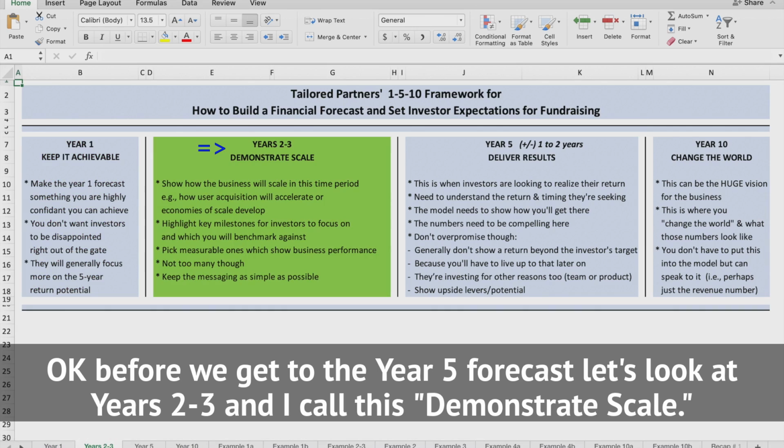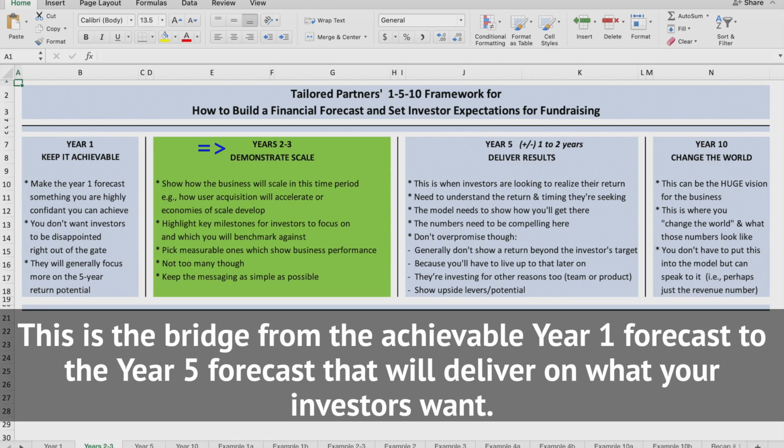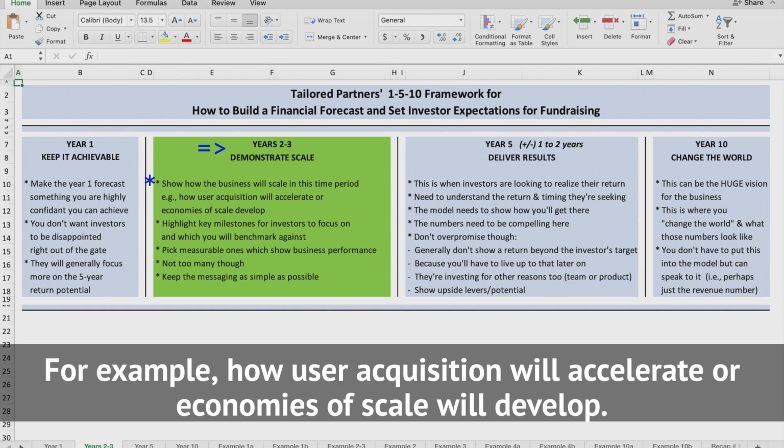Okay, before we get to the year 5 forecast, let's look at years 2 to 3, and I call this demonstrate scale. This is the bridge from the achievable year 1 forecast to the year 5 forecast that will deliver on what your investors want. And the key to this section is that the model should show how the business will scale here. For example, how user acquisition will accelerate or economies of scale will develop.